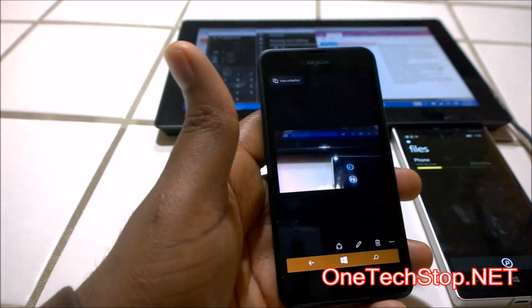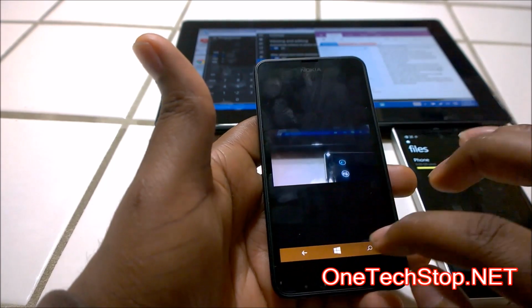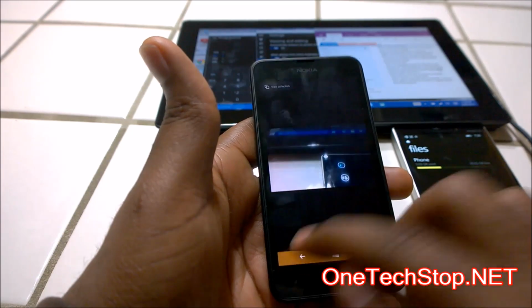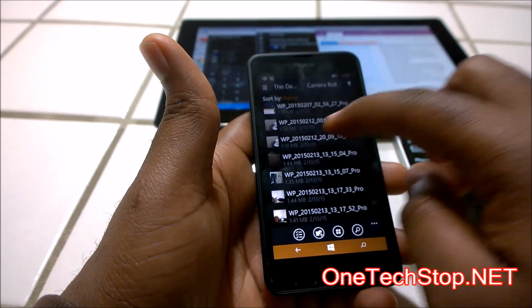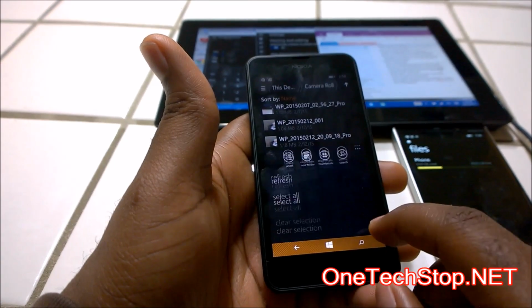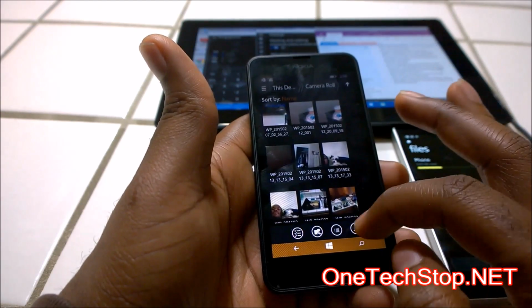You can move files around. It has all the functionalities of a File Explorer app. You can edit this picture right from this app also. Then here you can select multiple files. Let's go back here. You can change your view from a list view to the grid. You can search for files.